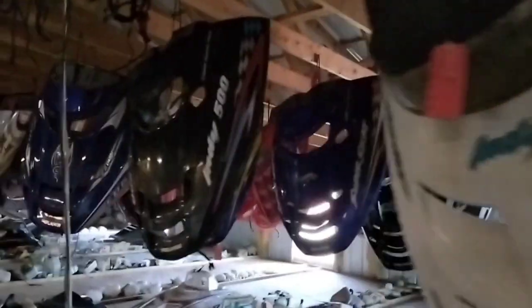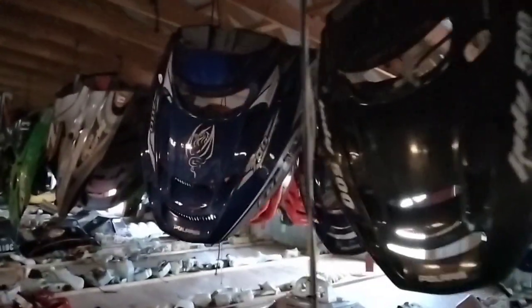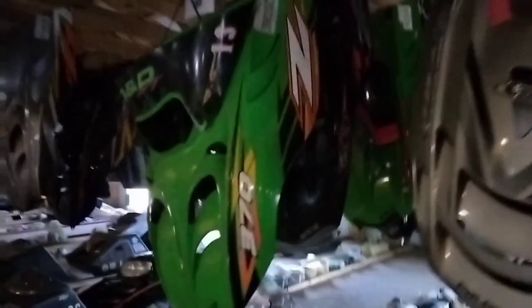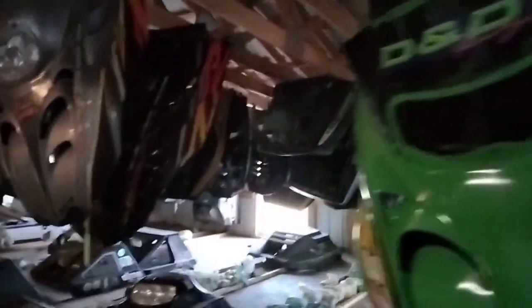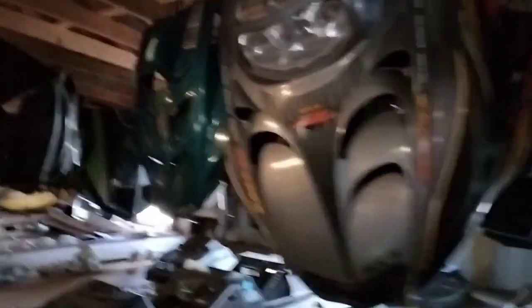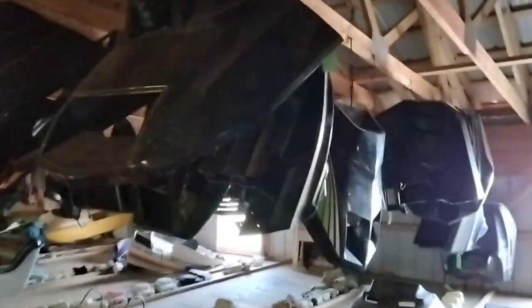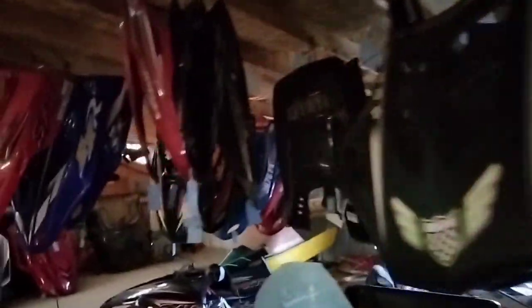Now, is everything you have here on the computer where they can look it up and say, yes, we have one? A lot of it is. All your engines, all that stuff. If I need an expansion tank for a certain sled, how do you know where it is? A lot of it you just pick. I keep everything organized and labeled the best that you can.